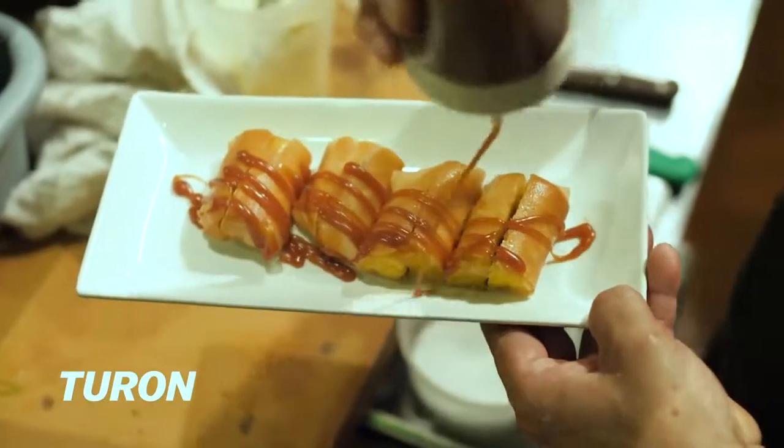Really nice. Last but not least, what are we looking at, Ryan? This is a super traditional Filipino dish called turon. Turon is plantains that have been wrapped in rice paper and then deep fried. Sometimes it can come with jackfruit, but it is hard to get jackfruit. I love how the fried crispy skin is so thin. That really allows the plantain to shine.